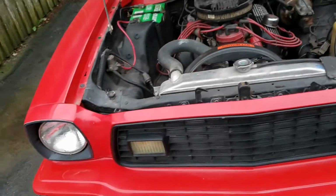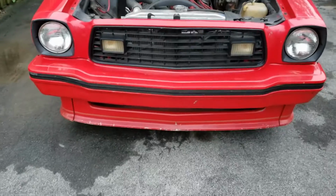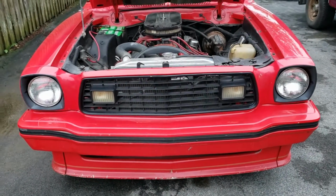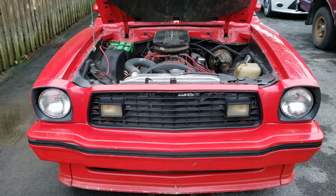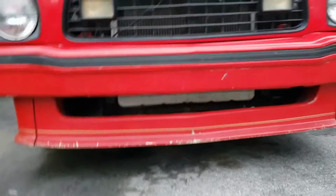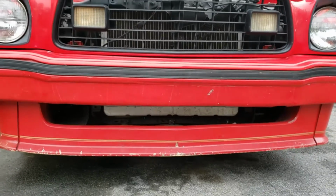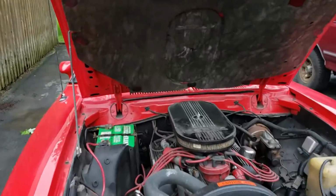Yeah, it's supposed to say Ford here, but they filled in the holes and took the script off. I think it looks better because it looks cleaner than having a Ford. And then the original scoop into the radiator. Oh, it's very nice. Awesome.